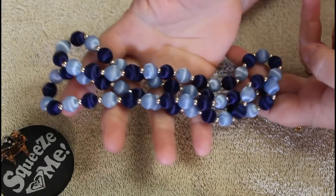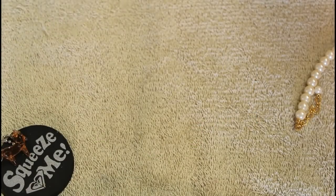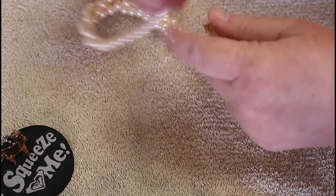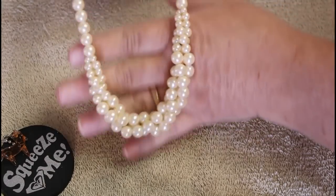Oh, I have these in so many colors. I love these. These are going to go in my collection too. Love those, the little satin beads. And then we had another faux pearl necklace, and this one's kind of neat.